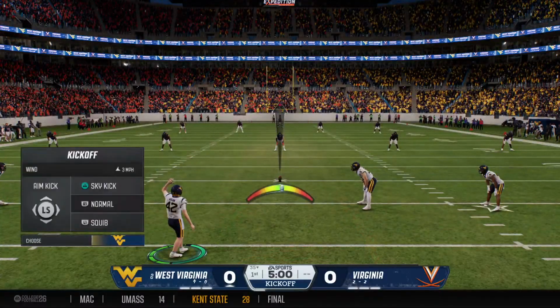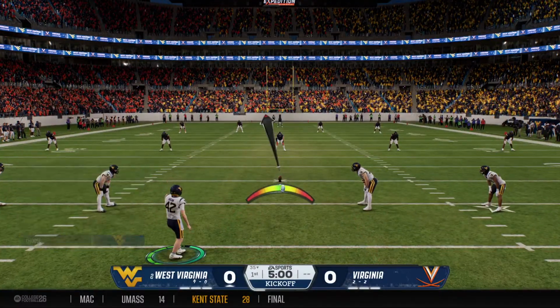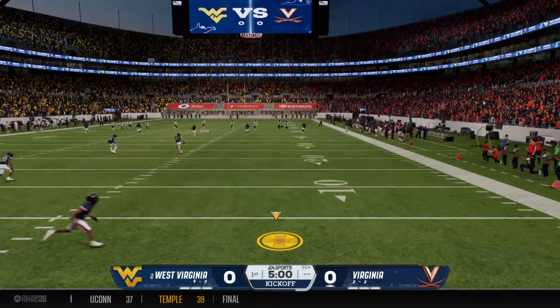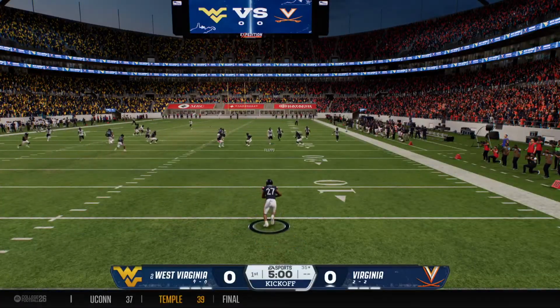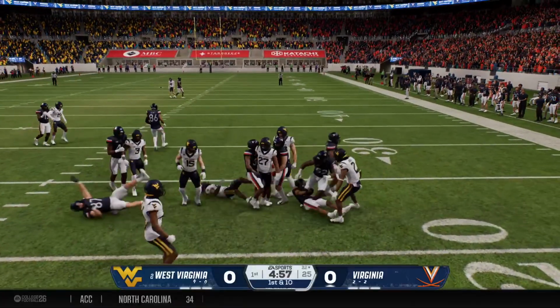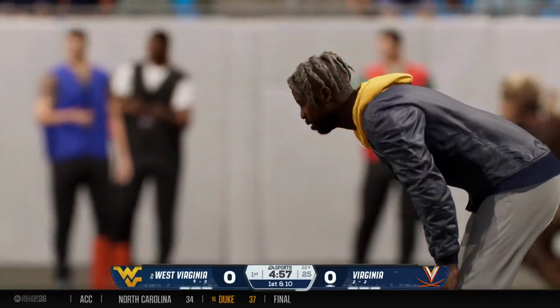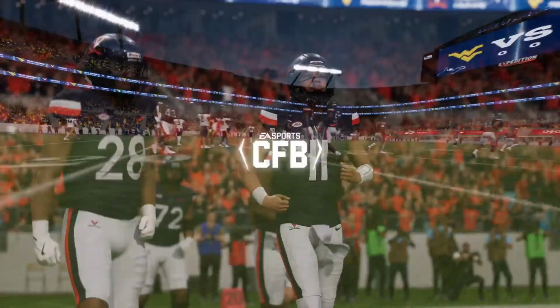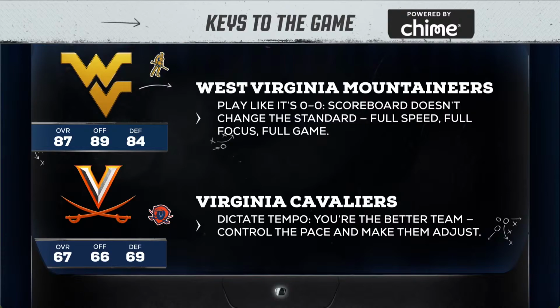The Mountaineers will get us started with the opening kickoff. And he takes this from inside the 5. Nice job executing all of the assignments as they put a stop to that return at the 22. The Cavaliers offense will go on the attack first. And they're going to be met by one of the best defenses in the nation, David.